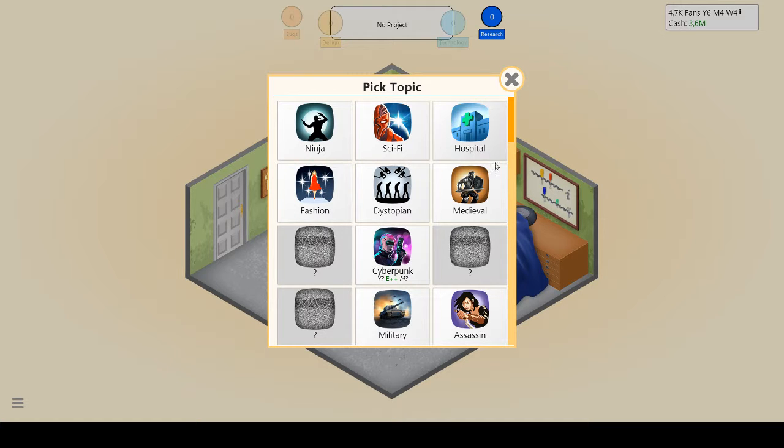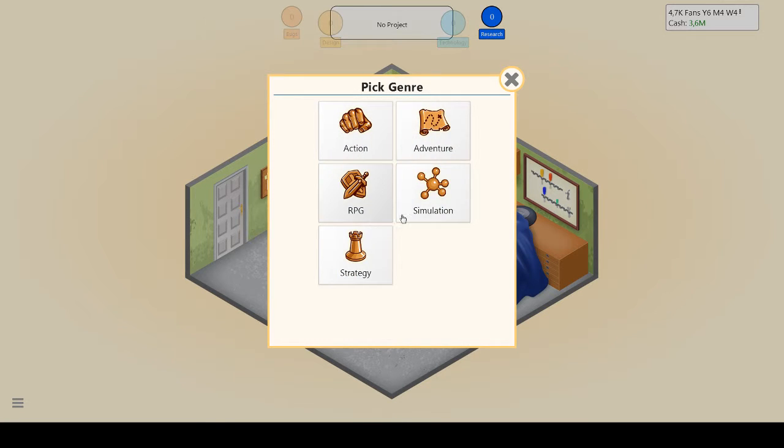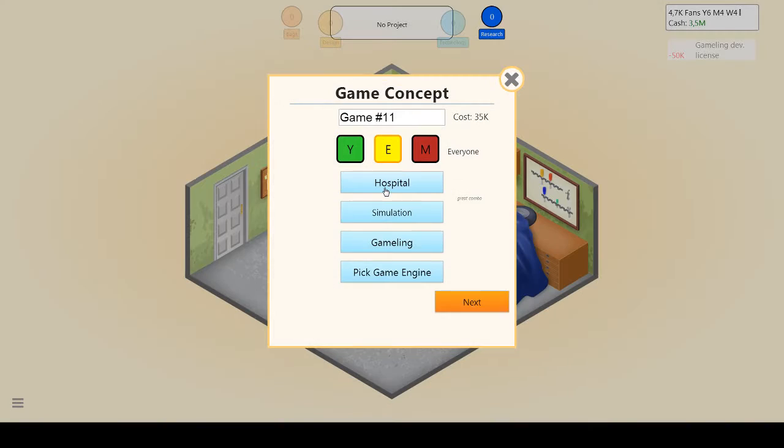We are making a hospital simulator. We are actually making a good one now. And it's going on the game link for some reason. Don't ask me why. It's going to be a hospital simulator.